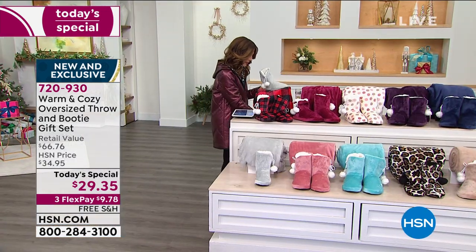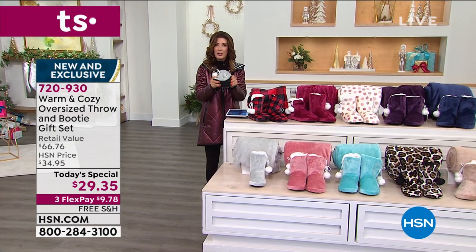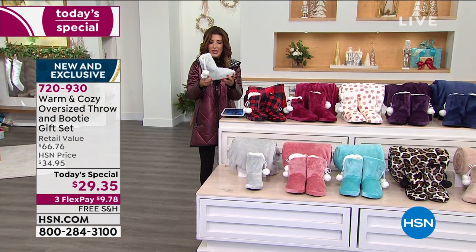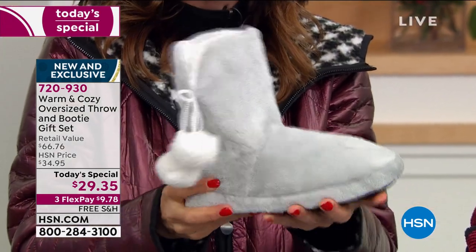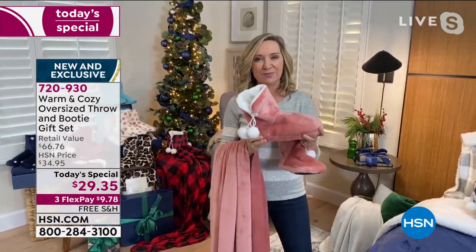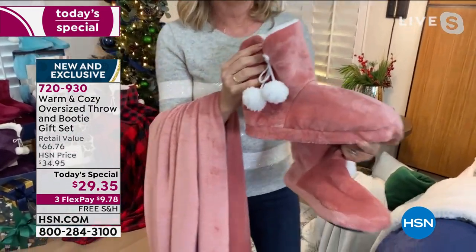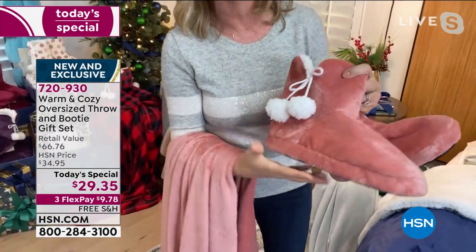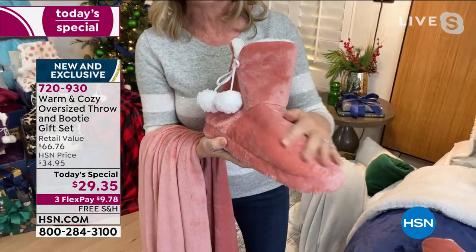I'm going to throw on the booty that's out here. It's so soft and plush along the bottom. It's really almost like walking on a cloud. Yes, I'll start with the booties because to me, the booties are such an upgrade. You could spend this much just on the booties themselves. First of all, we did that beautiful 8-inch height. On the outside, you have our incredible velvet plush, that micro plush that really is so soft.